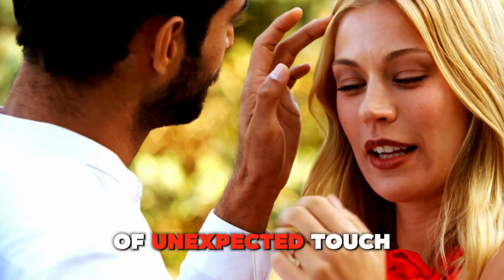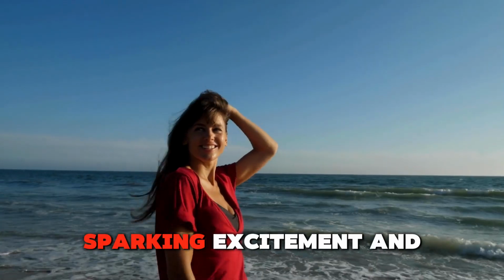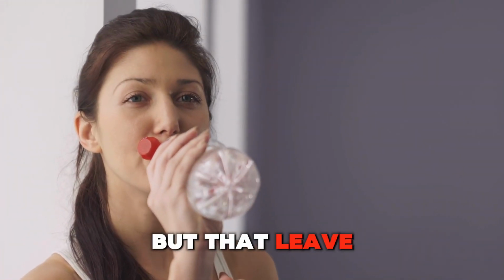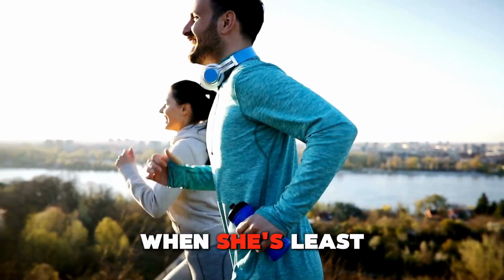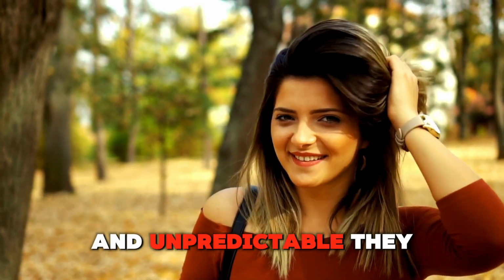4. The impact of unexpected touch. Unexpected touches can be exhilarating, sparking excitement and interest. These are the touches she doesn't see coming but that leave a lasting impression. It could be a sudden playful poke during a conversation or a surprise kiss on the hand when she's least expecting it. These touches keep the interaction lively and unpredictable.